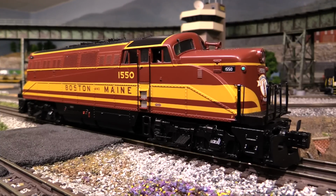Okay, so let's start things off with a little bit of history on the real BL-2. The BL-2 was a 4-axle road switcher that was built by the Electro-Motive division of General Motors between 1947 and 1949. The BL in the name stood for branch line, as these engines were originally intended to be used on remote branch lines for light road and switching duties. A total of 59 BL-2s were produced.